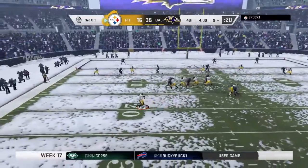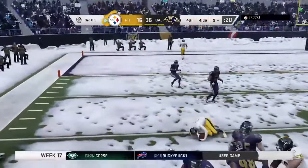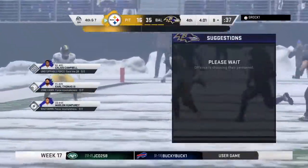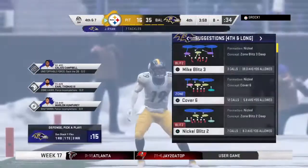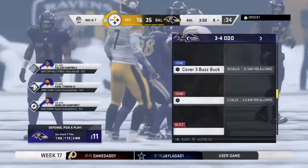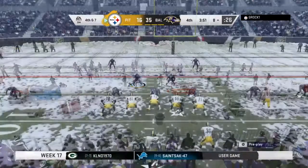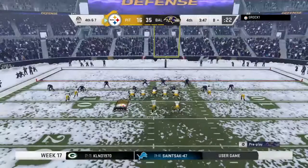Roethlisberger will throw. Open man completes it to Smith-Schuster. And he's able to work it here to the 8-yard line. 2 yards is all they'll get on the completion. It's 4th down. A field goal does you no good, so they're going to stay out there and go for it on 4th.